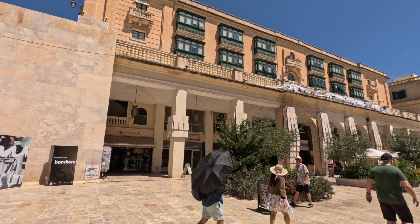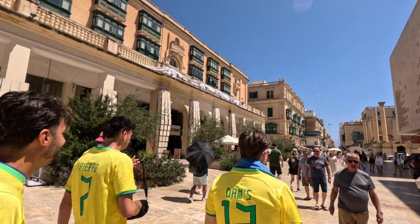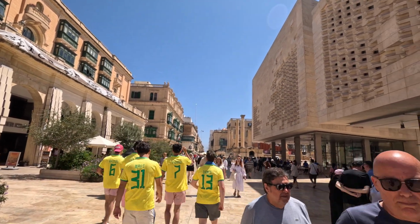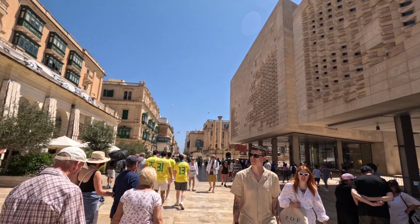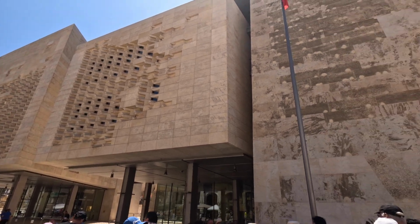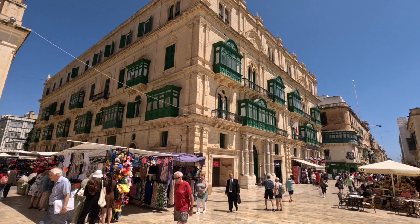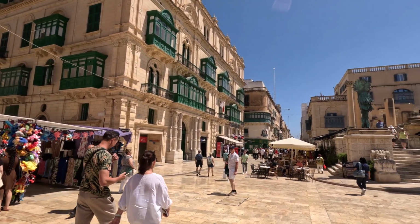And this is the inside of the walls in Valletta, Malta. Looks like there's some old Roman structure there. We'll go check that out. Look at the side, the street straight down, and a modern building here. But nowadays you can see a restaurant which is open because of the nights.